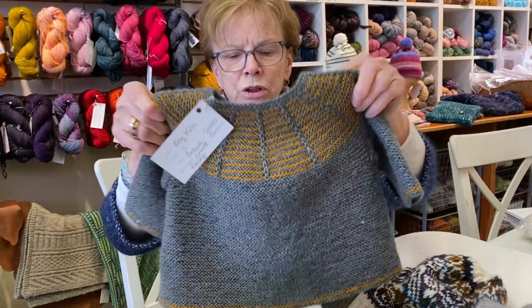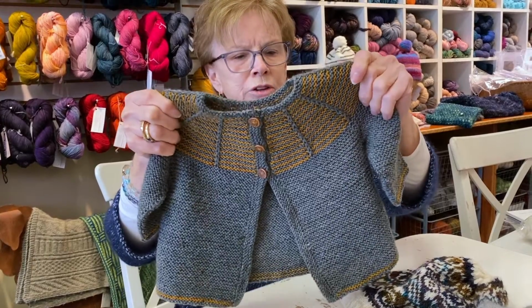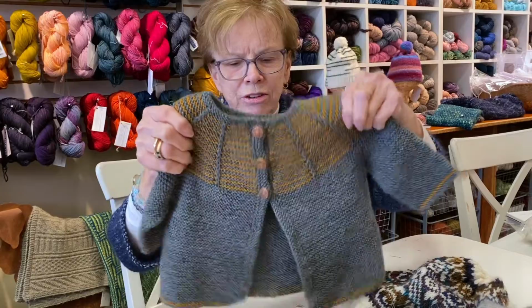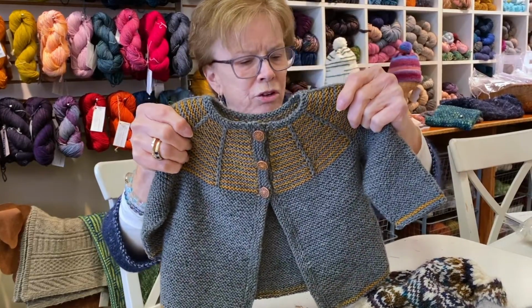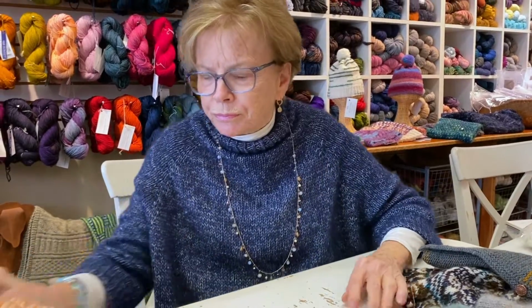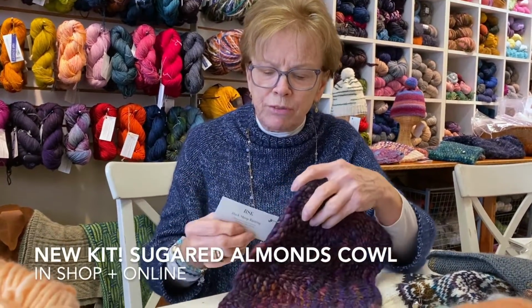You could see two colors, and it's a superwash sport or fingering weight, I think. It's just nice and spongy and soft, so we like that. And also new in the shop, Fiola knit this up for us, and we have kits.